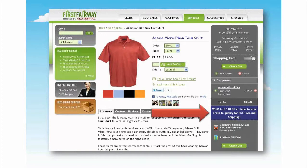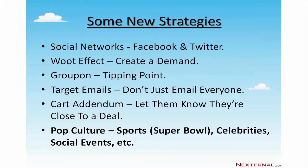Additionally, not everyone may see your coupons. So something like a coupon or a shopping cart addendum can let people know that there's a promotion going on. It's a nice way to express those savings to your customers. And then utilizing pop culture. This is something that everybody really should be using, because different coupons and different promotions will speak to different people.